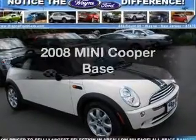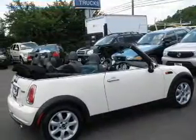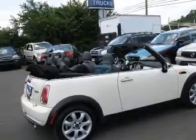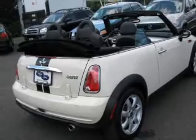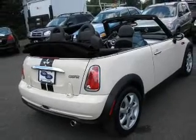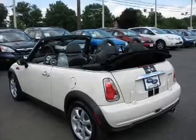Presenting the 2008 Mini Cooper. Everything you need under one roof with this great vehicle. With an efficient four-cylinder engine connected to a manual transmission that'll keep you in touch with your vehicle. Stand out from the crowd with premium wheels. The anti-lock braking system will help deliver you safely to your destination.